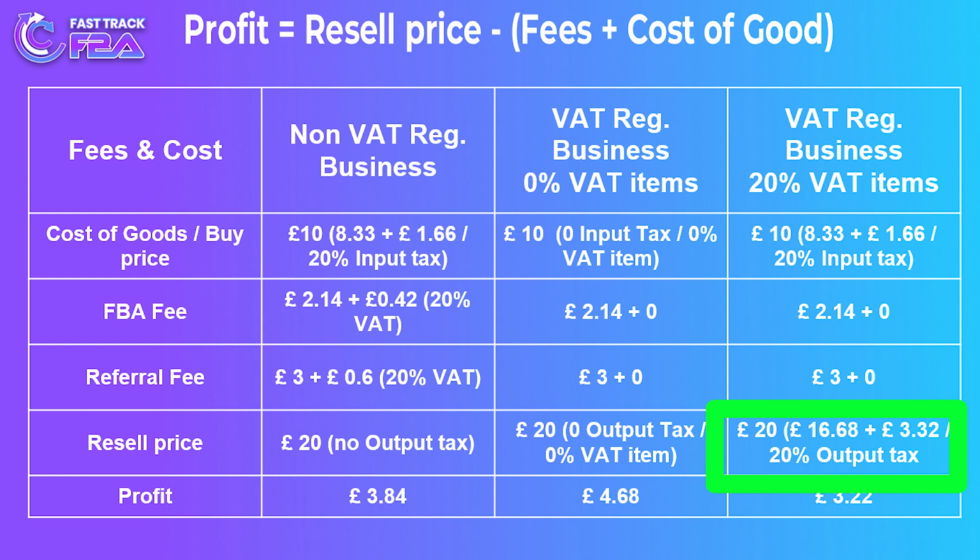Let's look at exactly the same example for the standard VAT product. For again, a VAT registered seller, sell it for £20, but the output tax on that is going to be £3.32. No tax on the fees, but there is still input tax they can reclaim off the purchase. Total profit after you deduct all the taxes, £3.22. So you can see clearly here that selling a 0% VAT item when you're a VAT registered seller actually will give you more profits in your business than even non-VAT registered sellers. I think that is amazing.